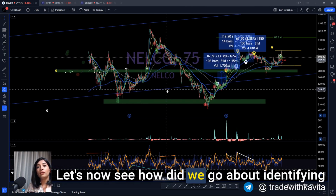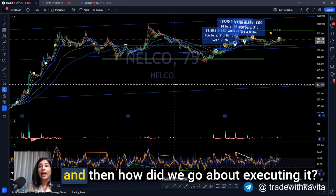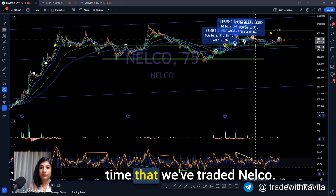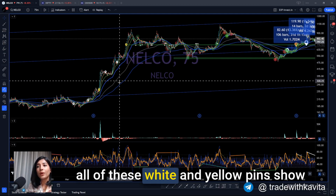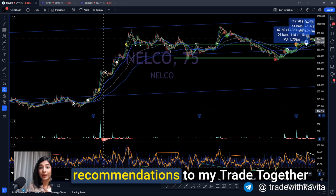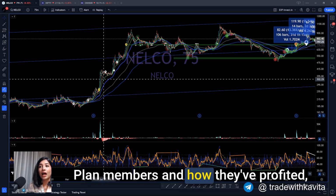Let's now see how did we go about identifying firstly that a fresh leg of upside was beginning, and then how did we go about executing it. And mind you, this is not the first time that we've traded NELCO. If you look at the past, you will see a lot more white pins. All of these white and yellow pins show you where we participated, where I gave recommendations to my Trade Together program members or my swing trading plan members and how they profited.